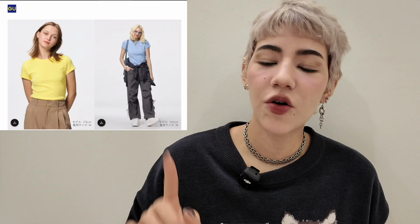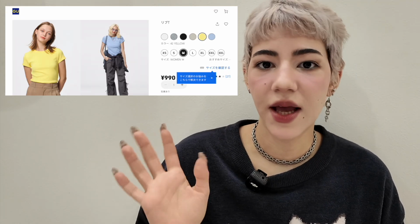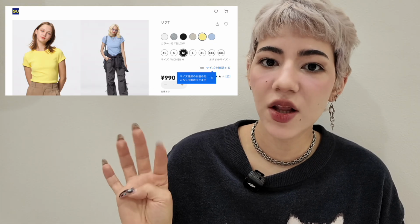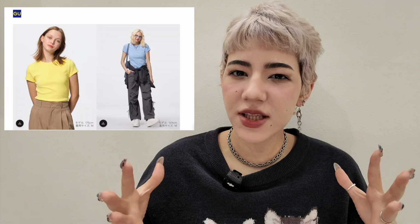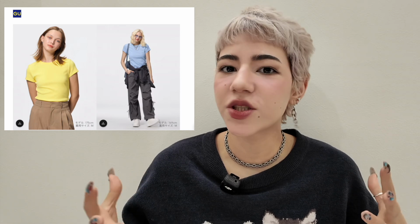So we're gonna see a lot of these colors. Let's start with GU. GU is part of the UNIQLO company, and they focus on more affordable and trendy items. So here we have a short sleeve t-shirt. This is a good example. We can see they have the usual colors like black, gray, but also these more pastel-y colors, the yellow and the blue. The interesting thing about this is that it's not a super bright yellow and it's not like a navy blue, right? So it leans more pastel-y, but it's not super hard to use. It's not super difficult to match.